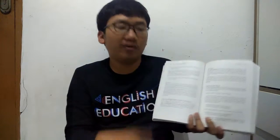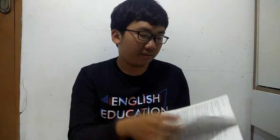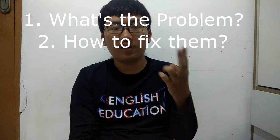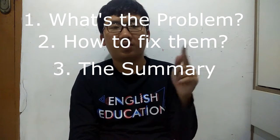Before moving to the second problem, there will always be a summary. So even if you feel a little bit lazy to read the whole thing, you can always check the summary. It will be easier for you to understand what this part is actually talking about. And that's the whole of the second part. The organization of the second part is literally like that. First, you're given what the problem is. The second, you'll be shown how to fix those problems, and the third, you'll be given a summary of what has been covered in the first part.